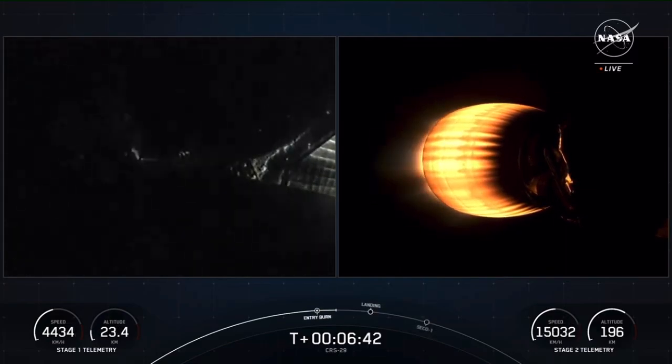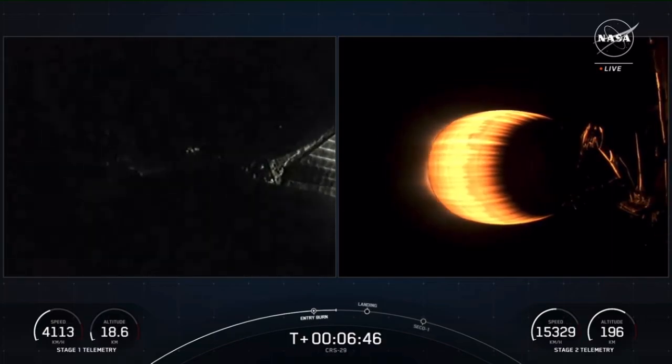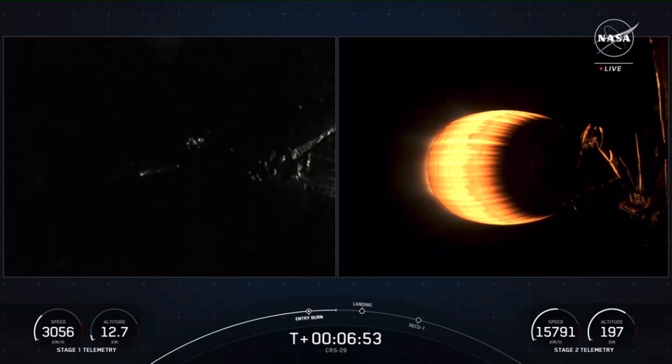And you can kind of see the grid fins there with a little gleam of light on your screen. Stage 1, FTS is safed. Vehicles continue to follow nominal trajectory.